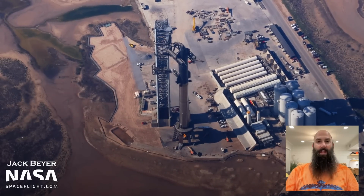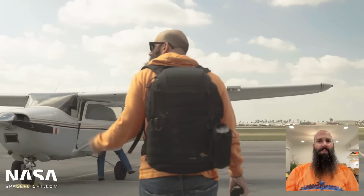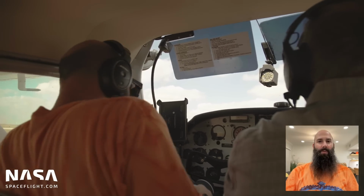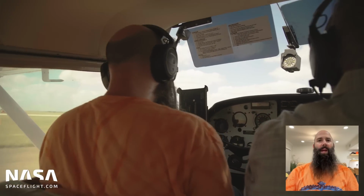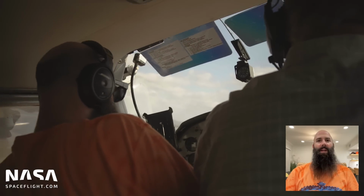There's a full Starship stack on the launch mount once again, but are we actually getting close to launch? We were excited to get in the air on Tuesday, just after the two vehicles had been stacked, to ponder that very question and document this moment in spaceflight history. I'll be hanging out down here in the corner to give you a step-by-step description of our flight. I say our because it wasn't just me on board, I was also joined by Nick and Coop.